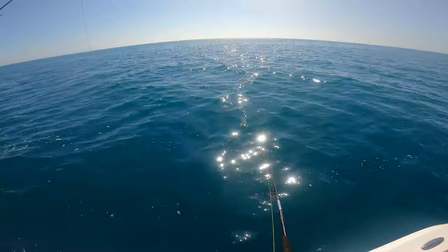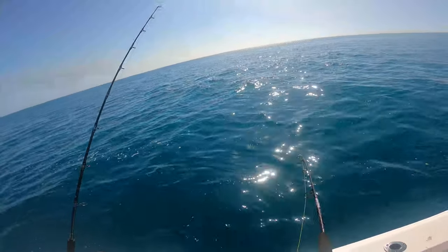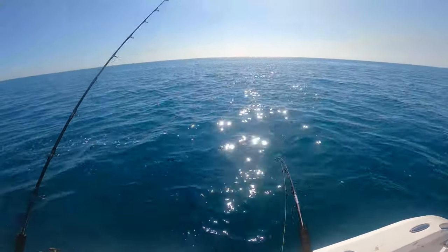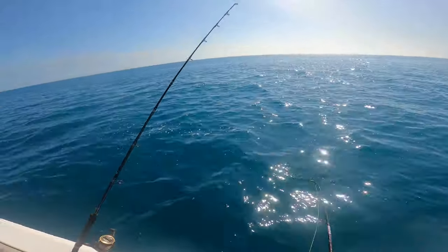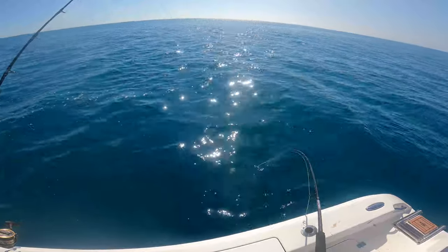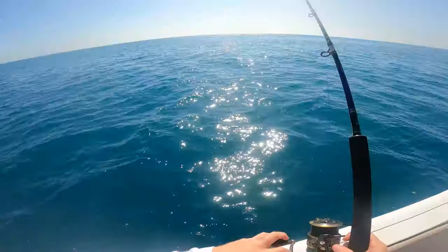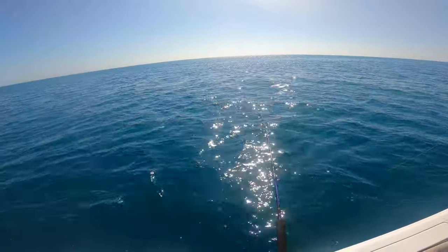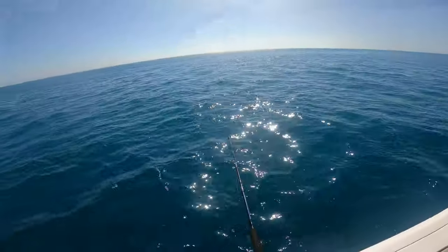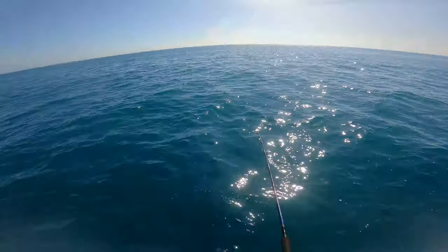Squid's getting hit. Ooh, feels like decent fish. All right. Got some weight to it. Hopefully it's a snapper, but it feels like a grouper now. Not fighting at all. Yep, a little red grouper. Got another one. Small piece of squid too. Feels like a snapper. Or a grunt. This is a tiny piece of squid.